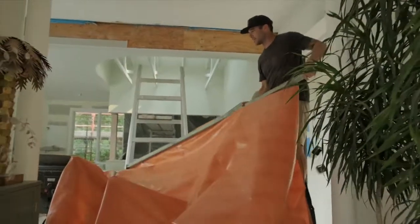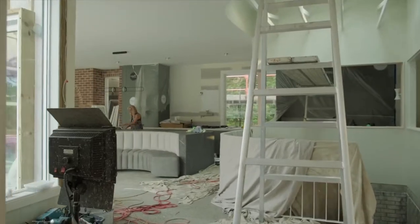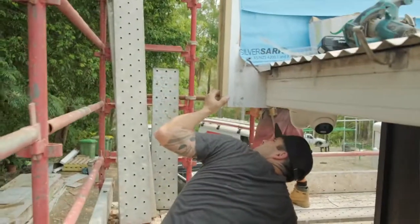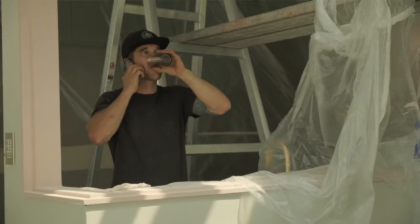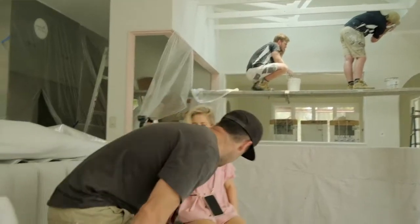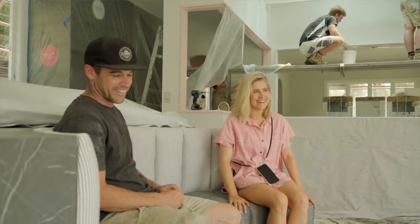There it is. Welcome to our new home. Today I was running around like a chicken with its head cut off. I was putting up gutters, I was finishing the cladding, just trying to stay in front of everyone. And of course, there's a million questions, but that's renovating. And that's renovating to tight timelines. So we're used to it, or we're getting used to it. Glutton for punishment.